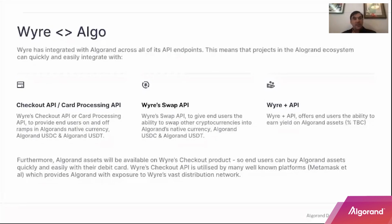We have our Swaps API. Our Swaps API powers some large wallets and projects in the ecosystem. Algo assets are now natively available there. So if you have it, you can seamlessly swap between Algo and any of our other supported assets using our fully compliant Swap API tool.